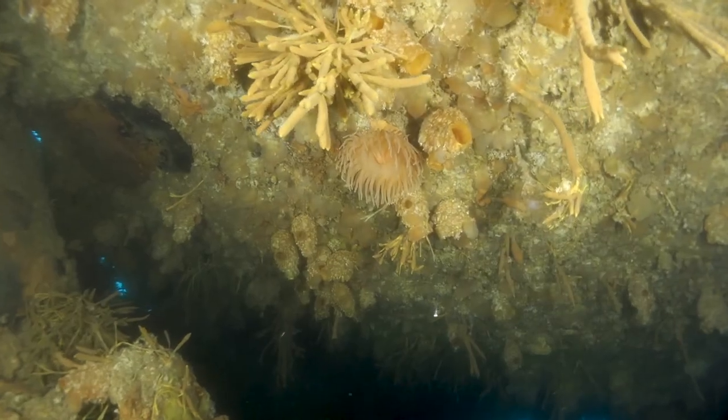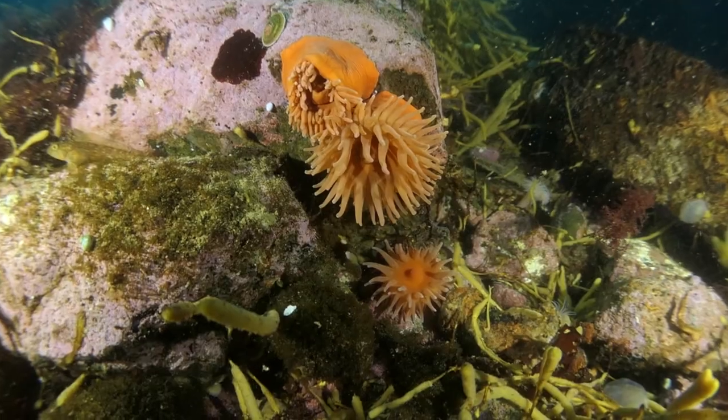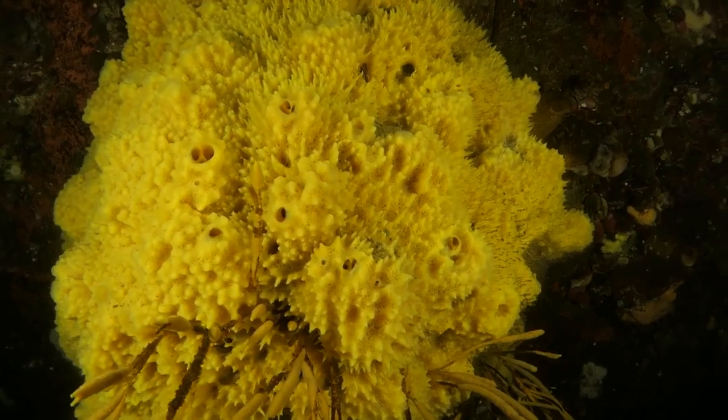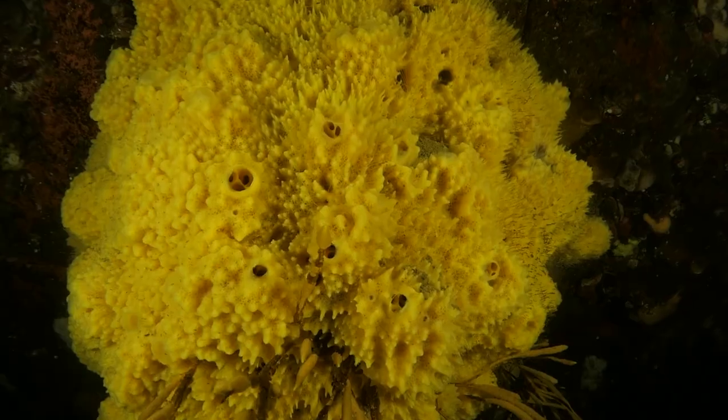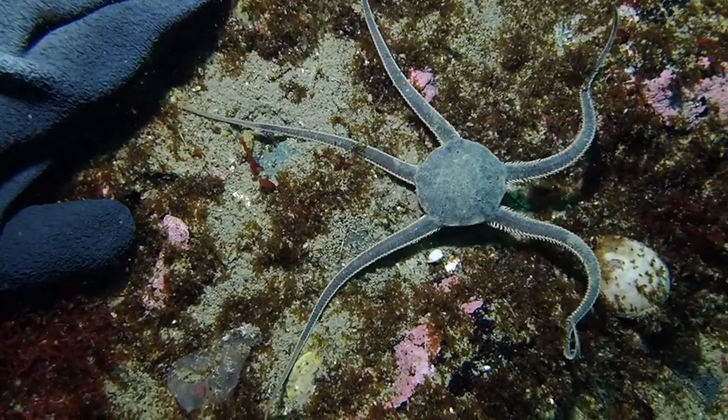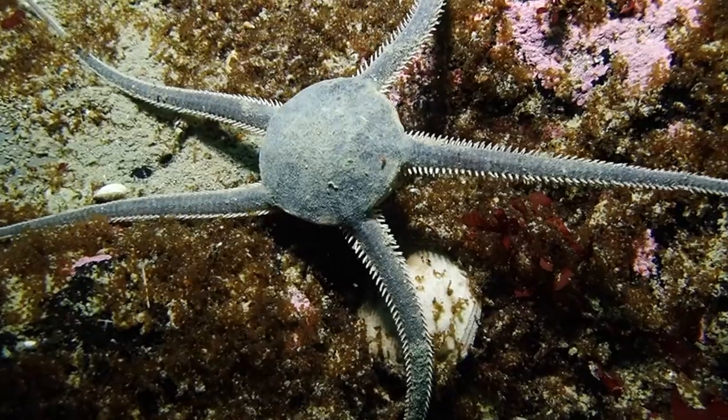It really is amazing to see how much life can grow in these cold waters with the right substrate. Especially the soft-bodied organisms like these massive chandeliers of sponges, huge anemones, and even the weird and wonderful brittle stars.